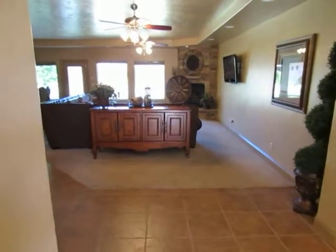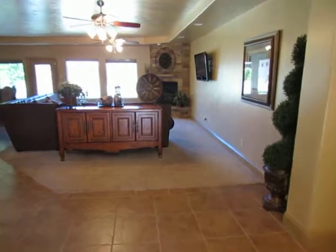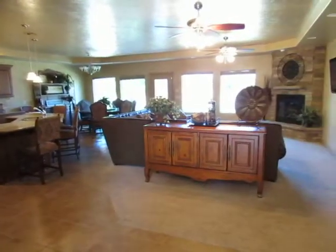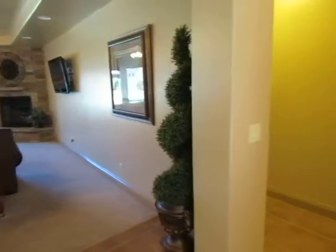Welcome everyone. I am here at Boulder Springs Villas. This beautiful home, 3 bedrooms, 3 baths, about 2,250 square feet to round her off. 2-car garage, and just gorgeous. Let me show you around a little bit.